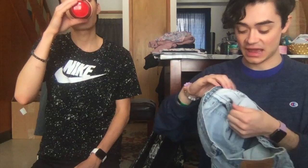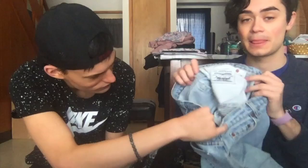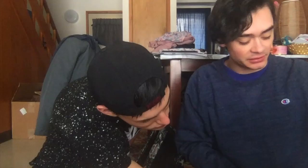These look like the newer ones. I'm having a little trouble deciphering if these are actually vintage, because the newer ones have this label. That's weird. They seem a lot newer on the inside, but they look like an older pair of jeans. I wonder if they were repurposed, like Urban Outfitters, where they redo and relabel them. Yes, that's probably what it is.